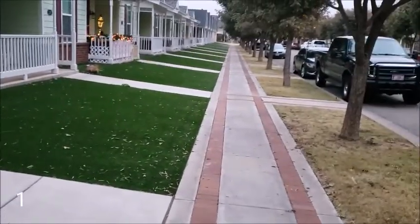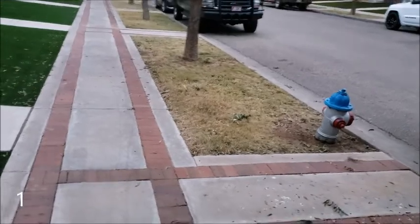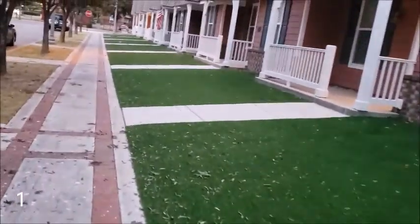All right, further down, you can see somebody invested in fake grass, because this is real grass along the road. It's kind of disgusting to look at. Why bother?